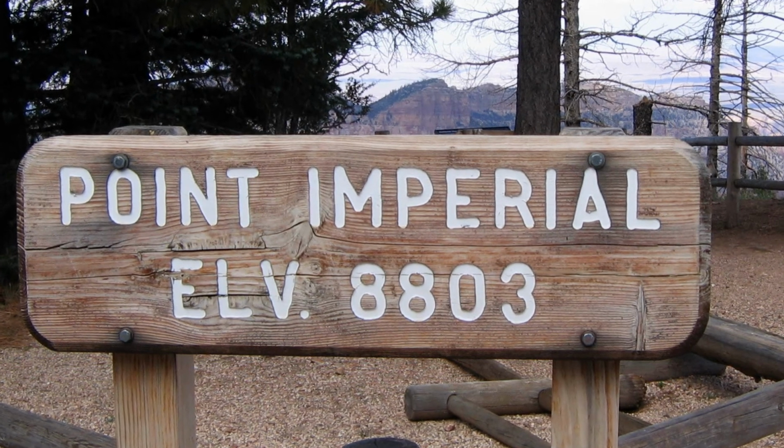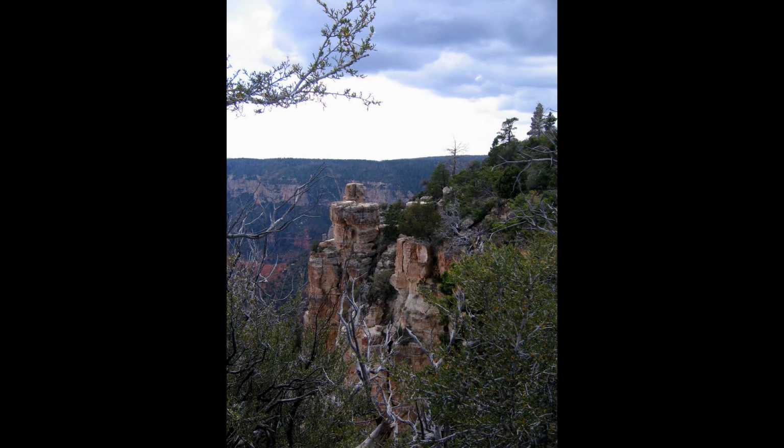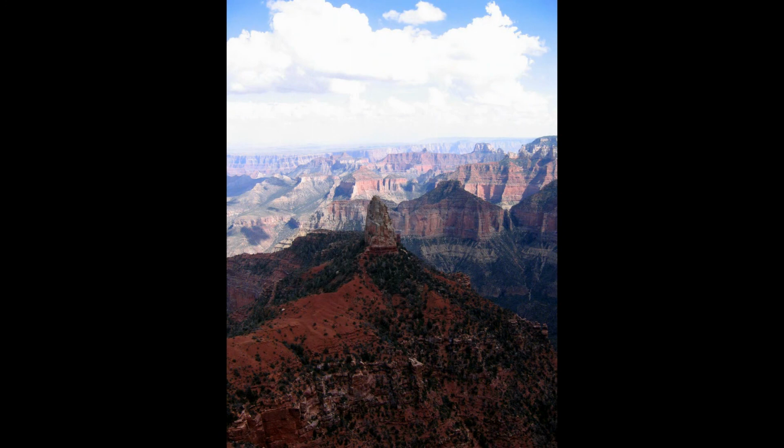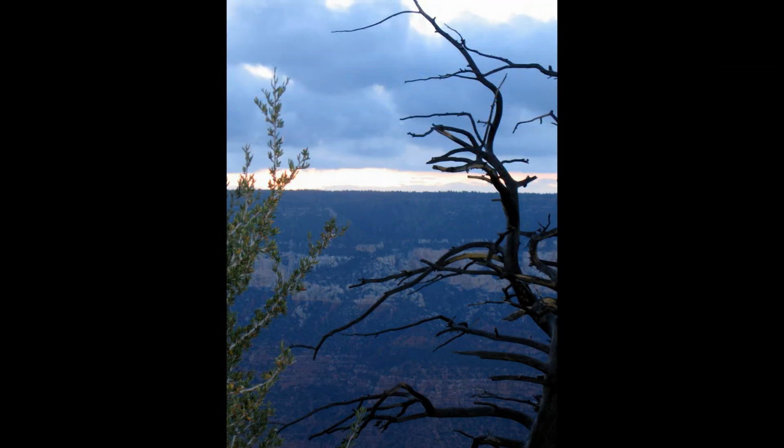Point Imperial is the highest point on the North Rim at 8,800 feet. It overlooks the Painted Desert and the eastern end of the Grand Canyon. The viewpoint provides a panorama up, down, and across the canyon, with seemingly unlimited vistas to the east and to the west. It is a popular place for both sunrise and sunset.